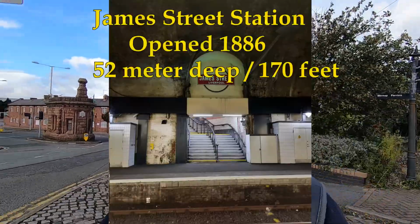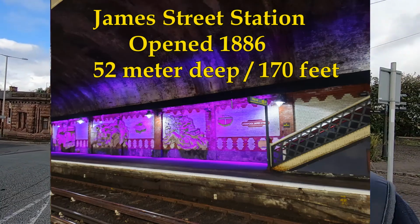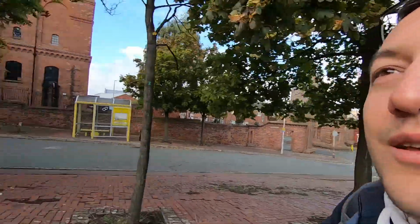Because the oldest subway in the world is London, the London Underground. Nobody will deny that. Sorry, I've got to watch so the cars don't run me over. But you might know that the London Underground is actually just cut and cover. They weren't that deep, they didn't have complex digging techniques.